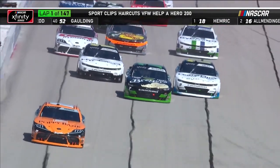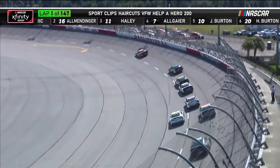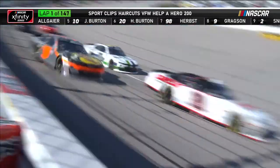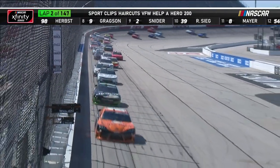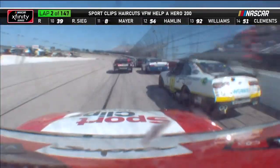Some opting to go below it, others right through it. It's Daniel Hemrick out front already, a 4-car length lead over Allmendinger. And one thing we do know is the rest of this racetrack is very slick. This racetrack is worn out. There's no grip whatsoever. I saw a few cars slip through that grip strip. Let's see what they do this time by.